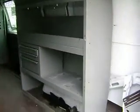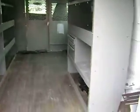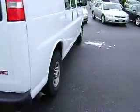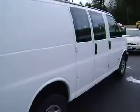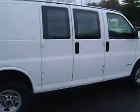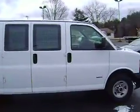Barn doors in the rear. It's got racks in it, both sides, so it helps you keep all your tools and everything separated. And again, like I said, there is no body damage or anything like that on the vehicle. Got dual doors on the side over here.